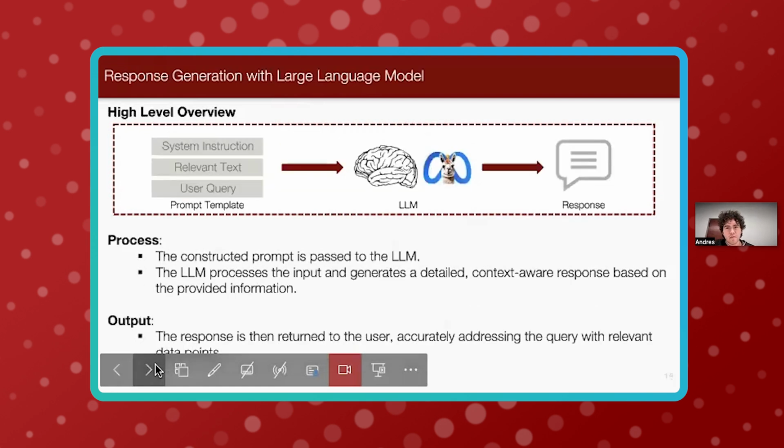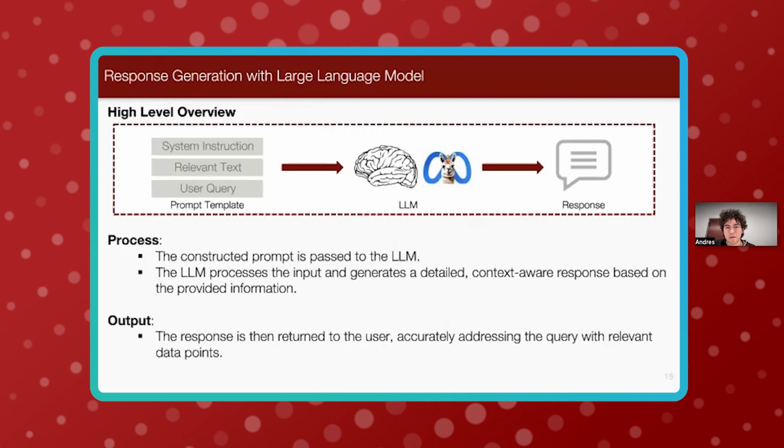Now to go over the response generation aspect of our system, we just talked about how the RAG step connects the query and the relevant passages together. You can see at the top, that's the bottom two parts. And we also add a system instruction template, which includes context for the model to understand how to answer the question and how to respond. This is important because we instruct the model by giving it the context necessary, the relevant text, and the original query we ask. This is passed on to the LLM, which ultimately gives us the response that answers the user's question.